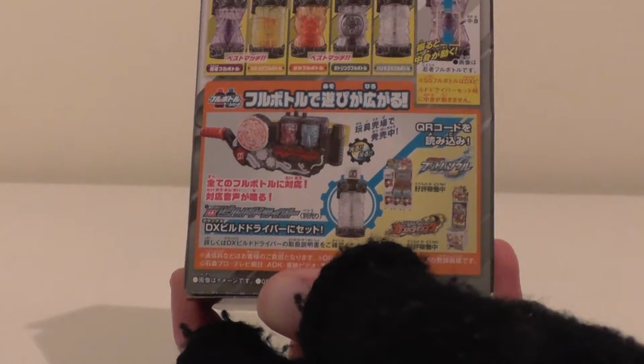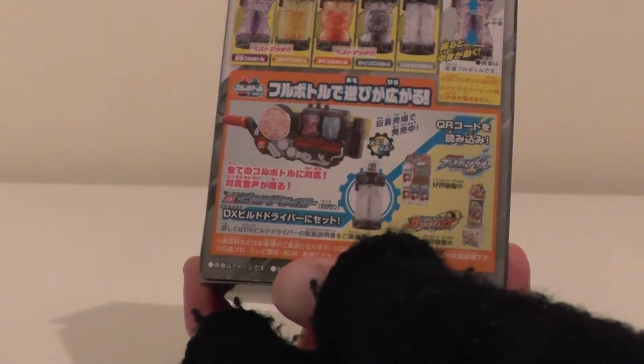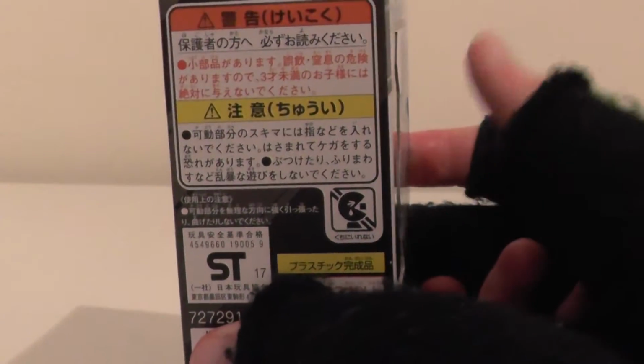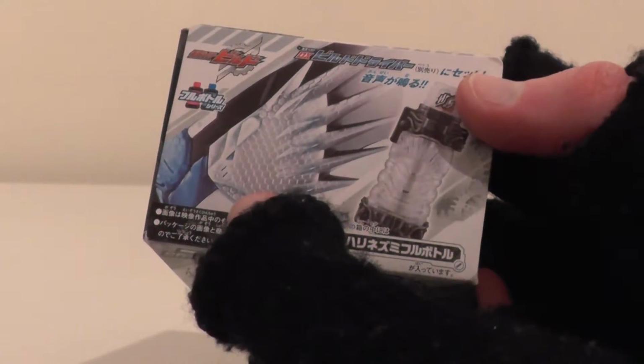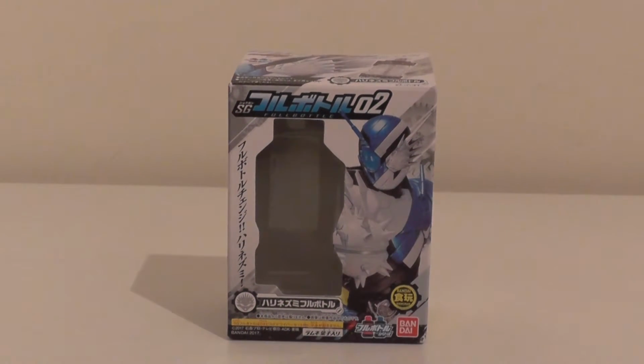Like, there's barcodes on the sides of all the full bottles which you use with that Japan exclusive game. But anyway, on this side of the box we just have some more product information. On the top of the box we have the Hazamezamine full bottle again, along with the trial form of Tank and Hazamezamine. And that is the SG series Hazamezamine full bottle packaging.